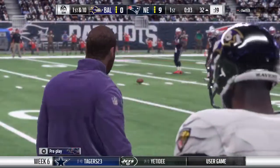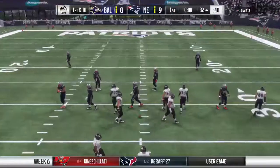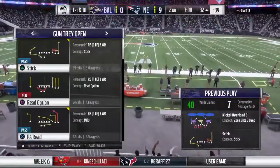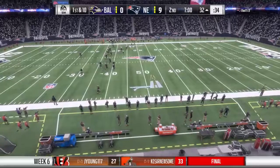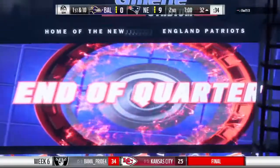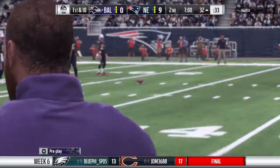So after that big play, let's see if they can catch their defense maybe on their heels. Second quarter now. Brandon Gaudin, Charles Davis with you. So here we go, 1st and 10 now.